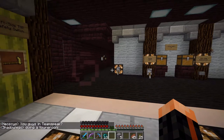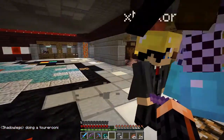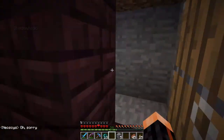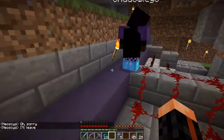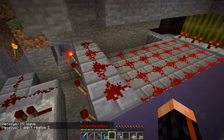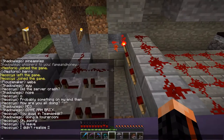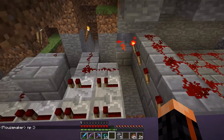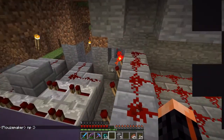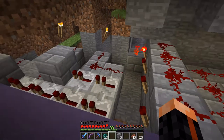So what's up with these gold hoses? Well, if you look back here, this goes to some redstone stuff. And it always goes to redstone stuff. You could follow this for several hours. I'm lost. You actually get lost back here. Over here, this is how we get out.